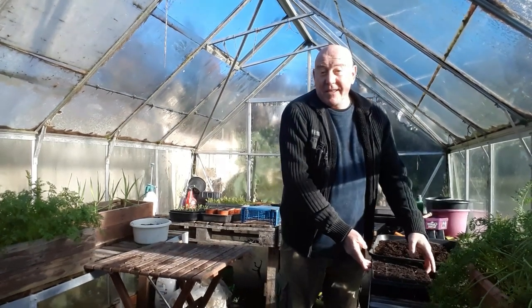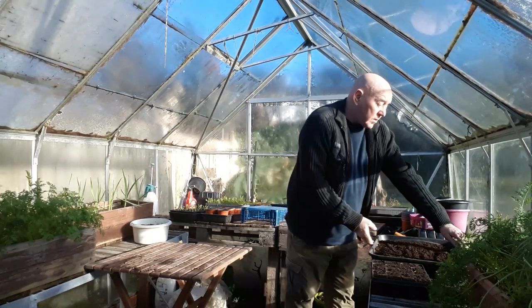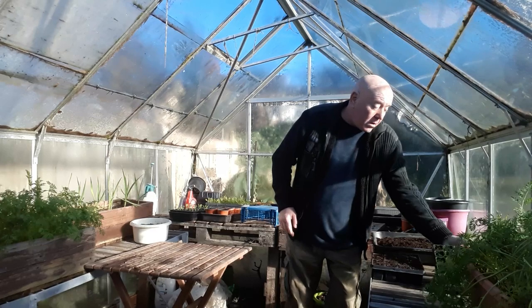When the sun's out in daytime, it does warm up quite a bit in this greenhouse. It's the night time that's causing problems at the moment. So I think we'll just arrange them so they're in sun all afternoon. Get that compost warmed up and see if we can help that germination along.